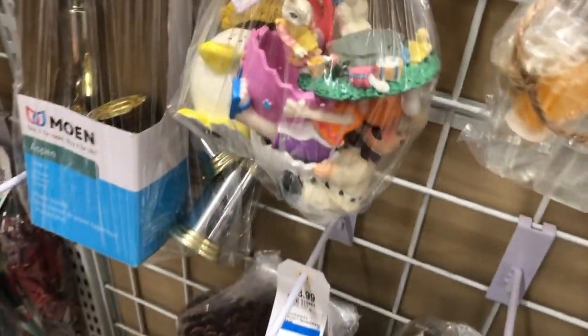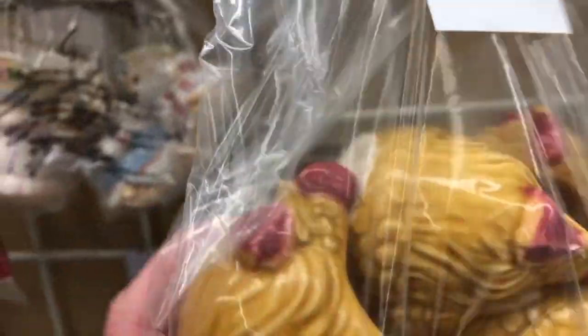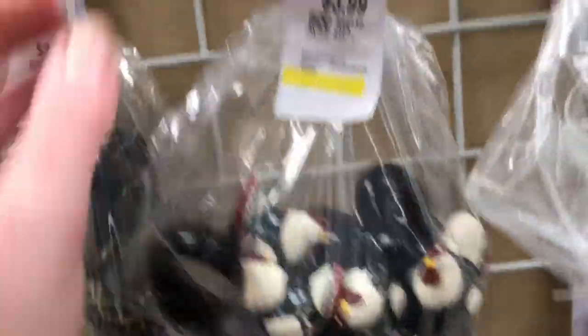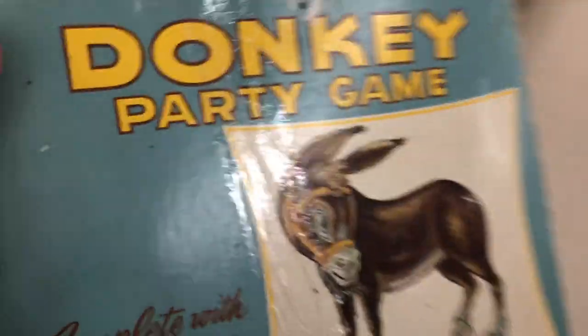And I did check out the little bags of the home decor. Ooh, it's a creepy clown. Didn't have too much. I did pick these up, but then I put them back because I couldn't find any comps on them. And nothing else too interesting. I did check out the games. The elephant game, I would have picked that up, but it was missing a piece. And there was this Pin the Tail on the Donkey game. It was a vintage game. Unfortunately, somebody wrapped tape all around the box, so.